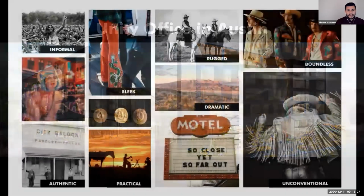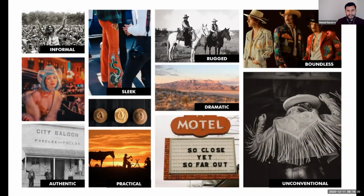And so typically we start every project off with a visioning session with all the stakeholders to level set expectations from an aesthetic standpoint and a function standpoint. And what's really interesting about the Unity offices across the globe is that each one is unique but unified, and so they really tie back to the location that they're building in for their teams. And so we started the conversation discussing high level about Austin and the qualities of Austin, how it's informal and sleek and rugged and boundless. And so this really is an example of the visual position that we started to tell our story.